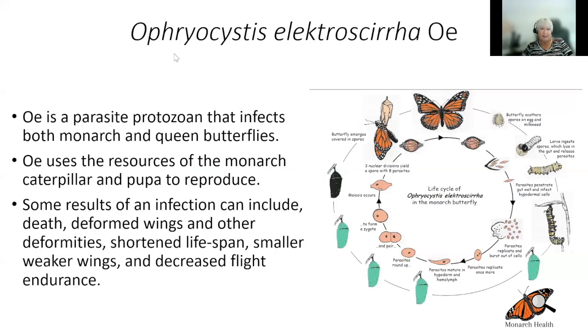Okay. This is going to be the short version. So this is Ophiocystis electroscara. It is a protozoan parasite that can infect any butterfly that uses milkweed as its host plant. It has two forms. One that scientists call a spore, which has a shell on the outside. It's viable but dormant. And then there's the active growing and reproducing protozoa.